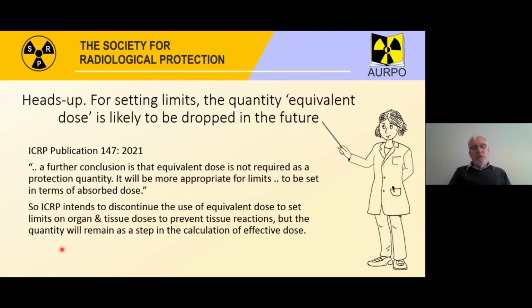In the research for this, I came across something you may be aware of. I wasn't, so I'll just flag it. It's in ICRP 147, which is on units, operational units for doses. There's a move to not use equivalent dose as a protection quantity for extremity doses for the hand, rather to go to absorbed dose, but to keep equivalent dose as a stepping stone to calculate effective dose.